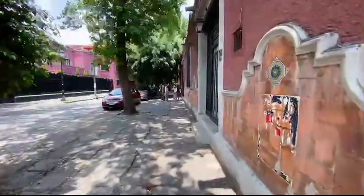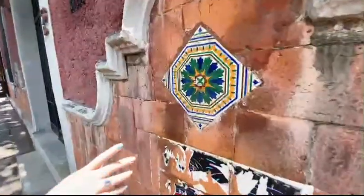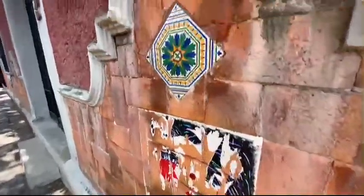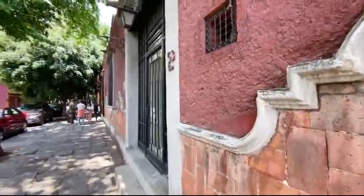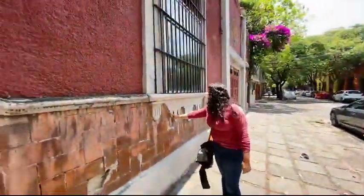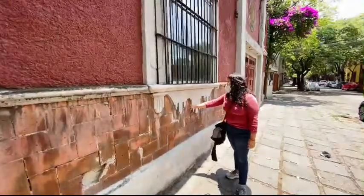And here might be another emblem. This one was like street art, but this one is only an ornament. It was a very common thing from the 18th century and the Baroque style. You can tell that it's 18th century because of this ornament. It's like drops. They say like water drops sometimes.